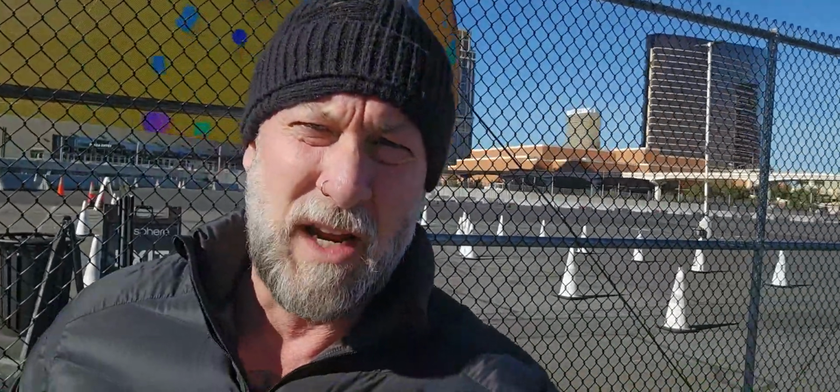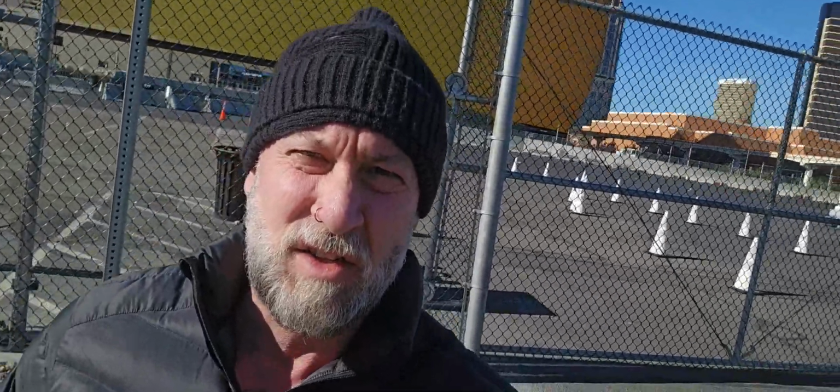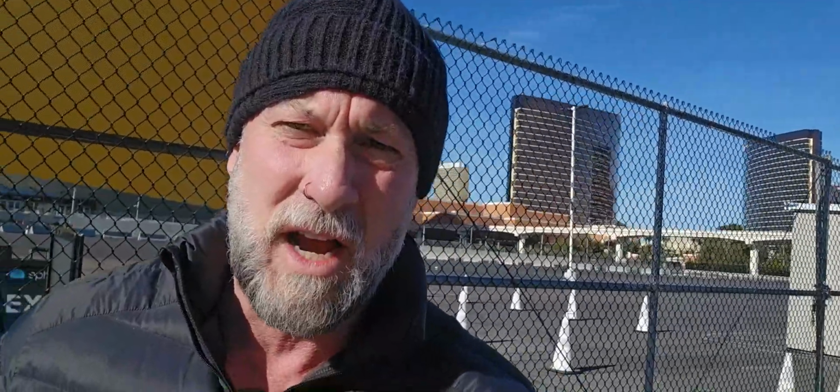So I flew out to Vegas to go see some friends and celebrate the new year. And one of the new attractions in Las Vegas is the Sphere. And when you look at the Sphere, you're like, oh my God, what an amazing feat of architecture. What an amazing feat of design, of technology. But here's the thing.